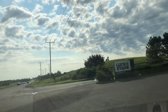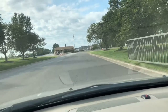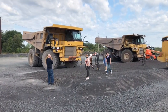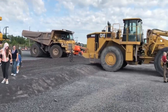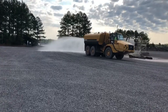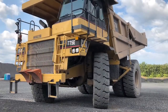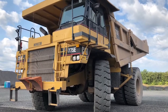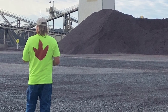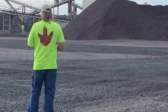All right, guys, here we are entering the Luckstone Quarry. Get a load of the size of this equipment. These dump trucks here. This Luckstone employee was helping to direct traffic, and he had on a pretty cool theropod t-shirt.